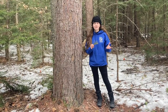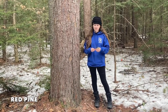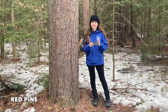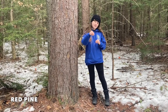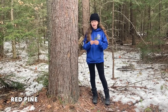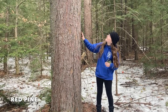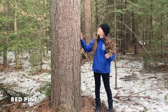Now that we've talked a little bit about how to identify white pines, we're going to show you a red pine. Red pines have a couple of different ways to identify them. One is their needles. Red pines have longer needles than white pines, and they're much tougher. They also come in bundles of 2, so there'll be 2 needles in one bundle. Another way that you can identify red pine is by the bark. You can see that this bark has kind of a red color to it, and that's another way to remember the name and to know what this tree is.